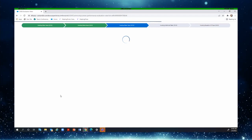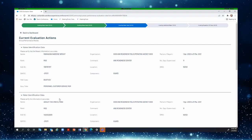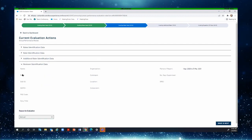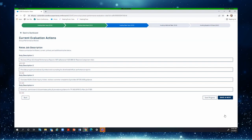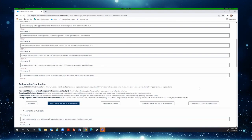Okay, so as you can see, by the green bars, it says that, yes, the rater started this one. Now the ratee had the chance to put their inputs in, and now it's going back to me to make sure that any inputs that she put in are accurate, that they're true to what she's done. So we can go ahead and save and next as we review everything.